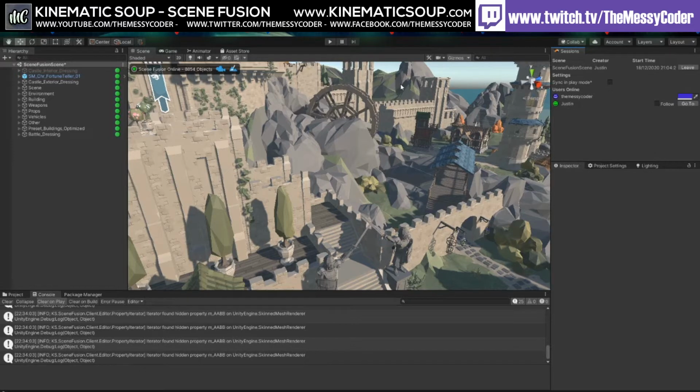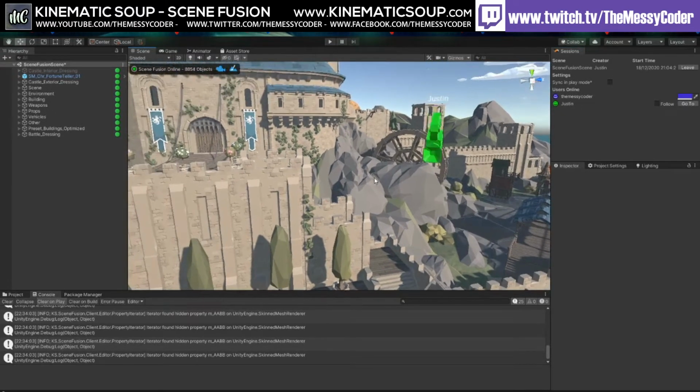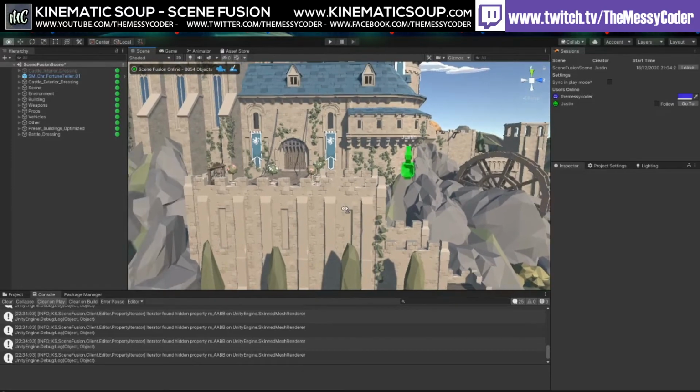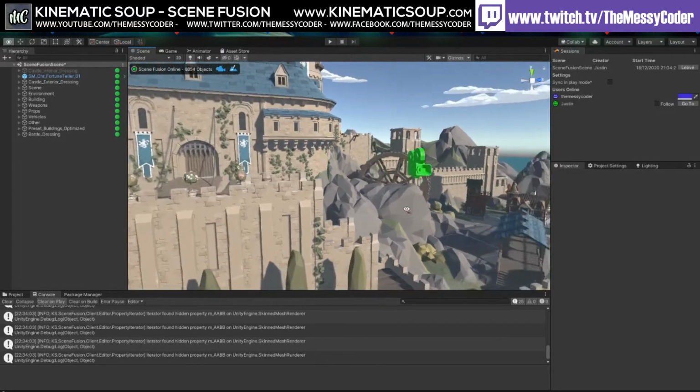By the way, when I joined, everything was destroyed, and slowly now everything's loading in. I've got green little circles and I can see a floating camera looking at me. That's a little bit disturbing.